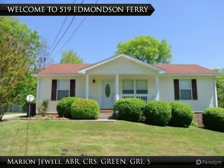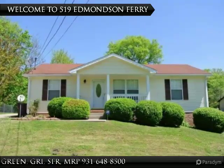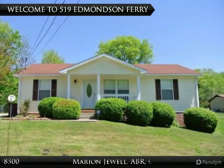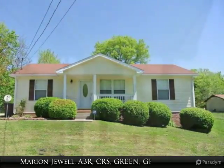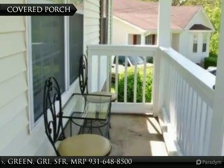Welcome home to 519 Edmonson Ferry Court. This lovely ranch home has been completely renovated and sits in a quiet cul-de-sac just minutes from Liberty Park. Sit and relax on this quaint covered front porch.